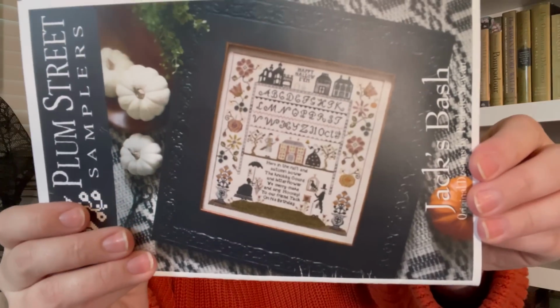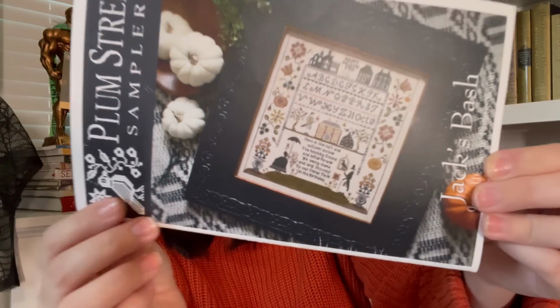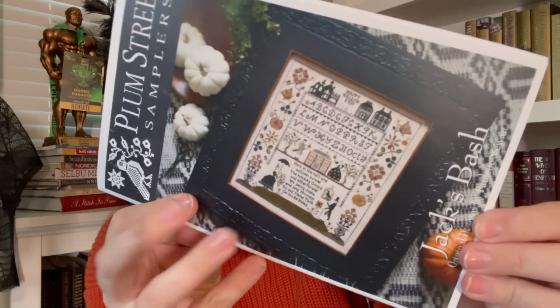The next project, this is one I pulled out and I literally only put a few stitches in, but I always show you guys what I stitch, even if it is just a few stitches, because that's a reality of life sometimes. And yeah, I'm still stitching, I'm still trying, you know? This is another Plum Street. This is Jack's Bash. Sorry, I have to show it sideways. The picture is on here sideways, which I feel like is probably a printing error, but it's a really cute little sampler style piece, and I just love it.